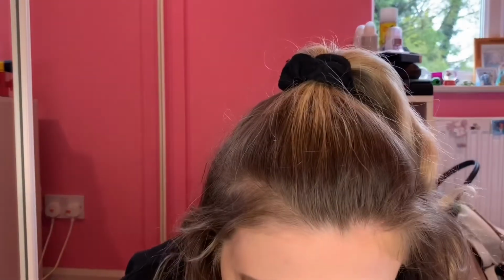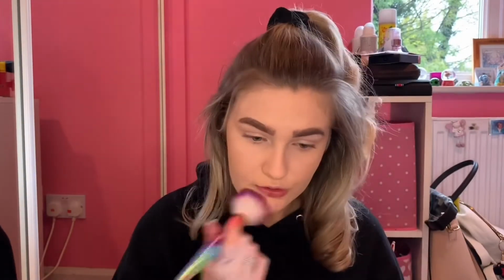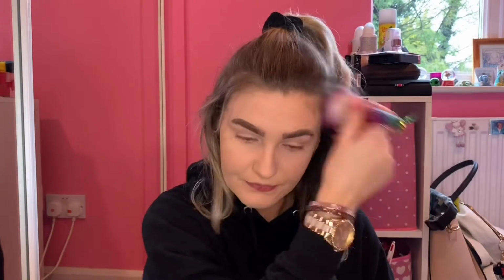It's going so nice. Anyone else get carried away when putting the powder on? They just keep brushing. Don't even stop.